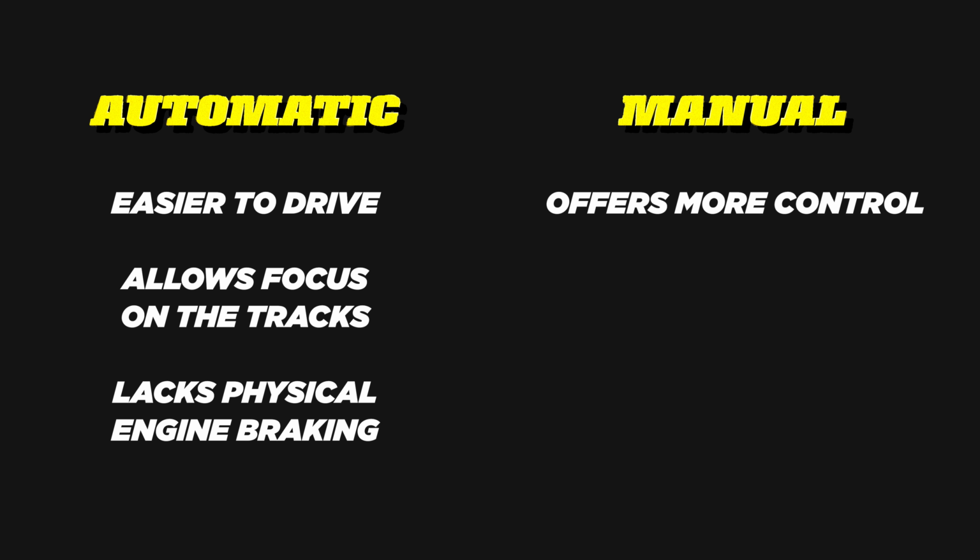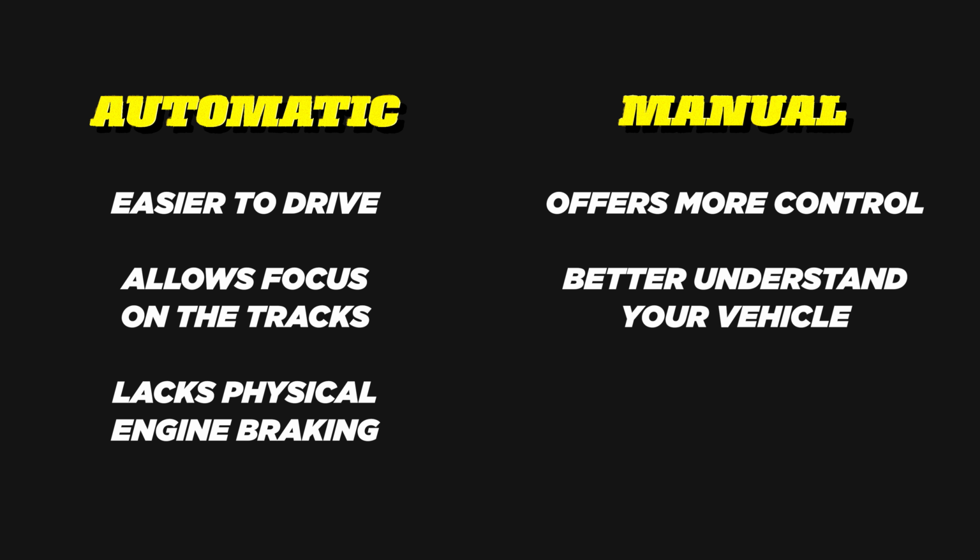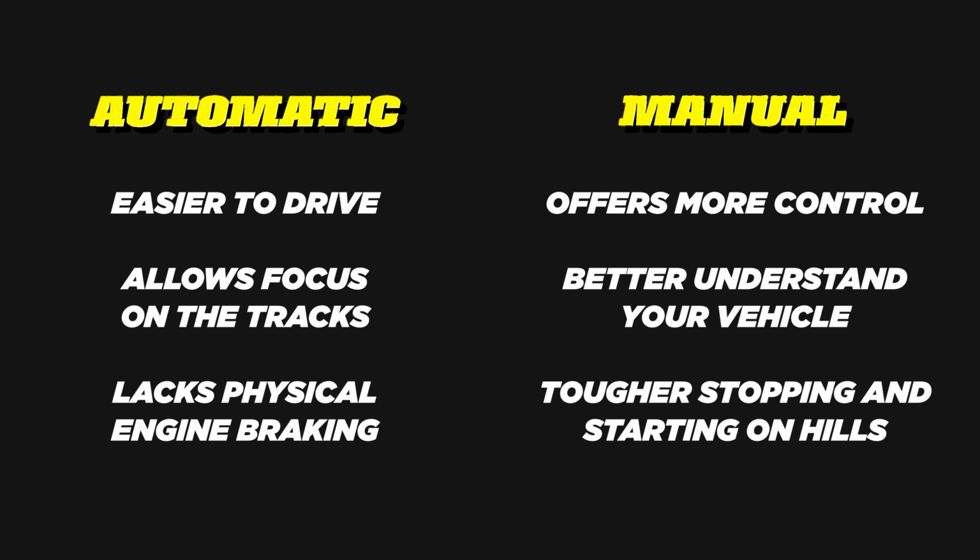To sum up, autos are easier to drive because you're not constantly focusing on the gear you're in. You can focus more on the tracks with two hands on the wheel, but from standard can lack physical engine braking, meaning you'll be on the brakes more, particularly if your vehicle doesn't have hill descent control. Manuals offer more control over your vehicle, allow you to learn how to better drive your vehicle, but can be sketchier on a hill when stopping and starting using the clutch.